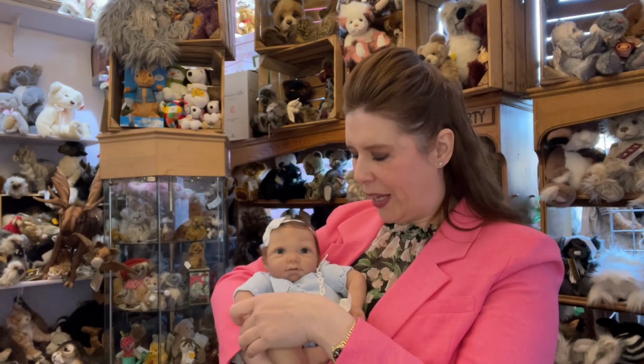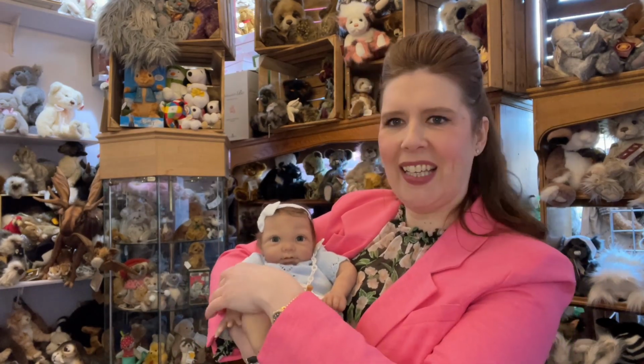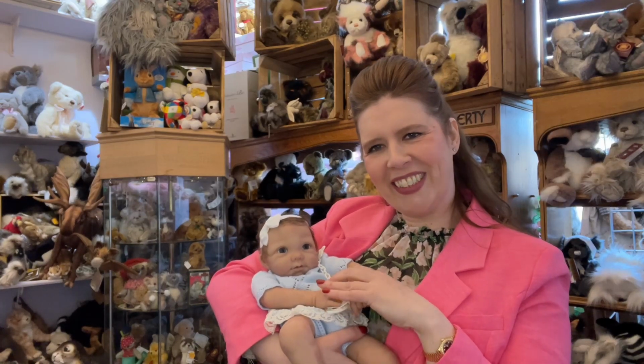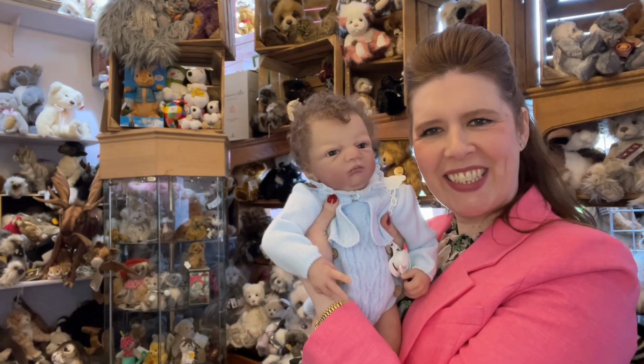What a sweet poppet, dressed in a beautiful fine Spanish knit outfit. I do love the baby girls in blue. I think that really suits them, especially if they've got the blue eyes. It really highlights them beautifully. But yeah, check her out. She's absolutely gorgeous.